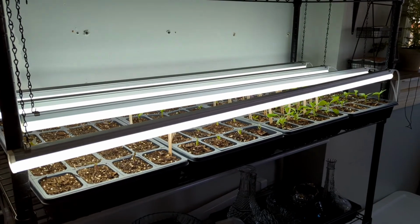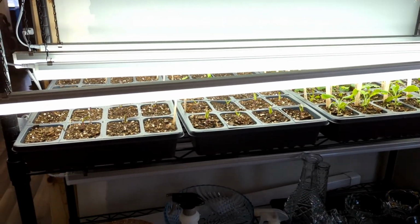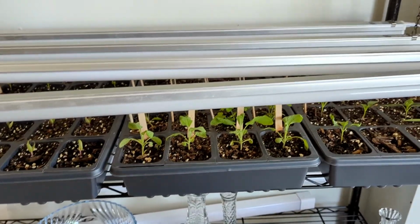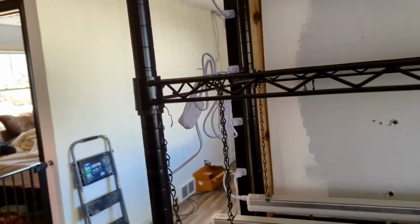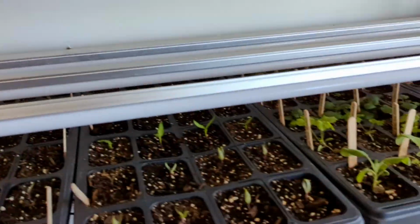And then out here we have our other four trays. Three of them have strictly peppers in them. And then this guy here, let me turn off the grow lights so we can actually see. Okay, so we can see a little bit better now. Here, let me put this guy up. And this guy, so we can see a little bit.